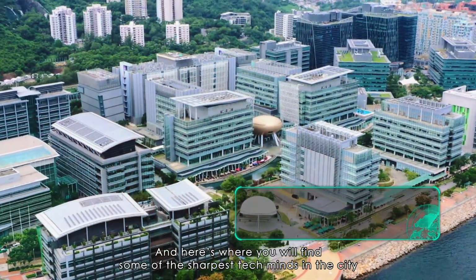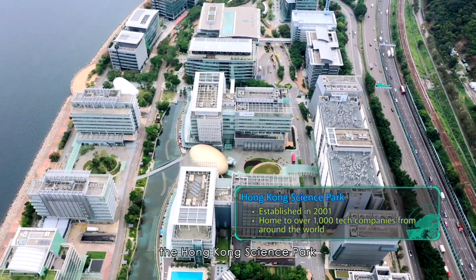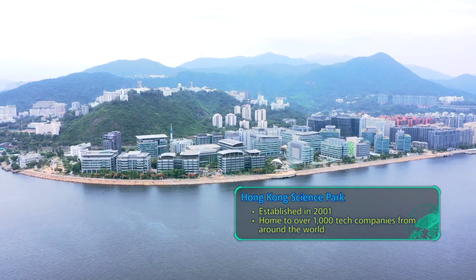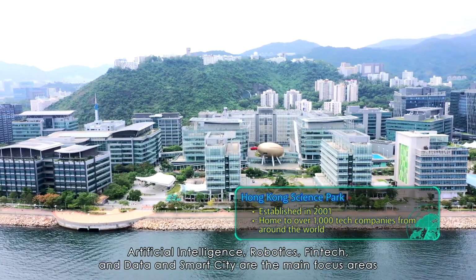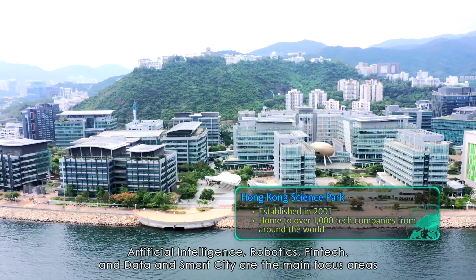And here's where you will find some of the sharpest tech minds in the city, the Hong Kong Science Park. Established in 2001, the Science Park continues to expand in terms of scope and size. It's the city's largest R&D base and home to technology companies from around the world. Artificial intelligence, robotics, fintech and data and smart city are the main focus areas.